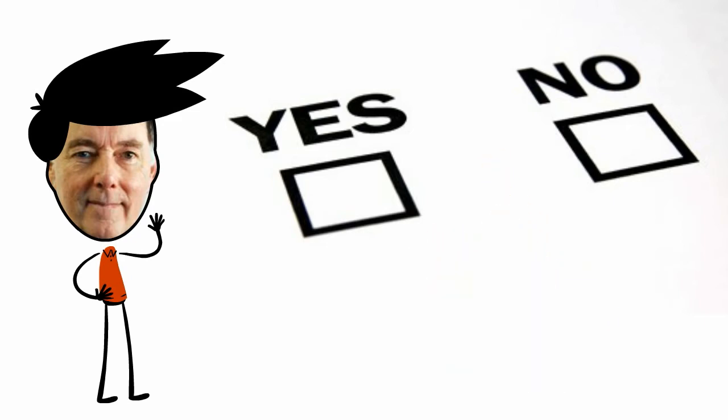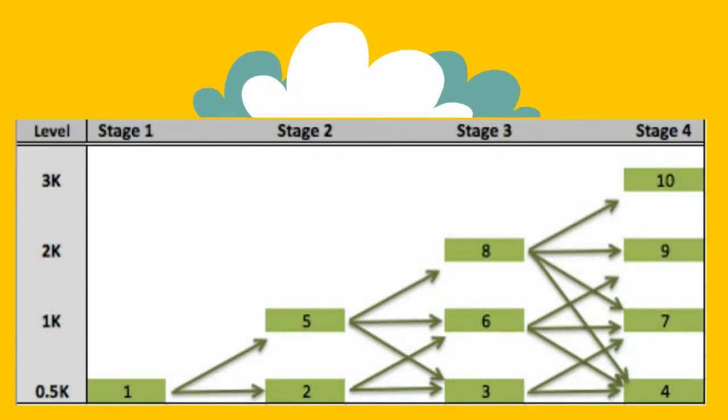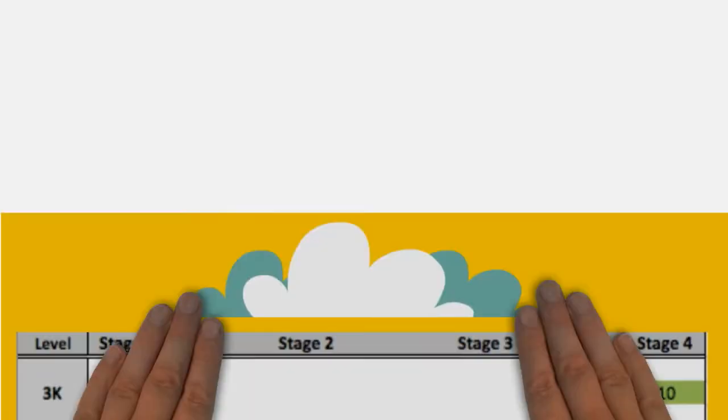Over the past 28 years of ongoing research, this yes-no test format has proven again and again to be a very reliable and efficient means of measuring a learner's vocabulary size. Lexica is based on this yes-no format, but brings it into the 21st century with cloud-based delivery and computer-adaptive, multi-stage design. Oh, I should mention something else.